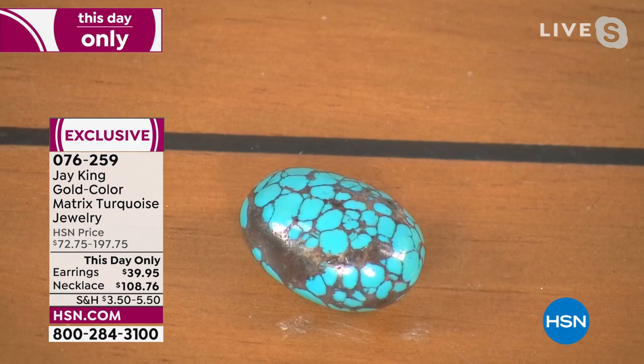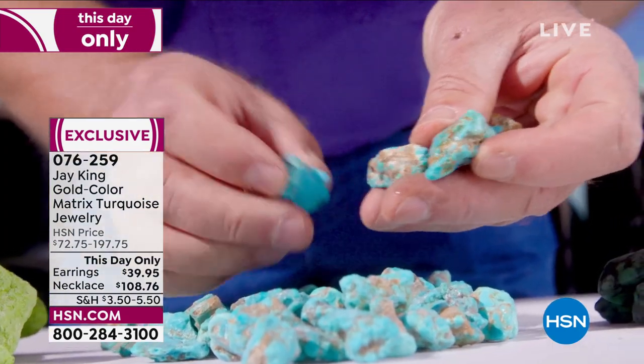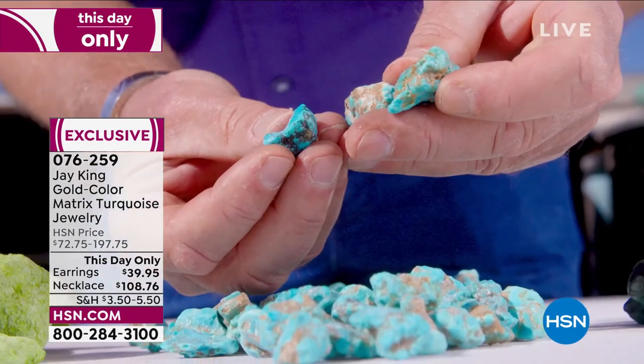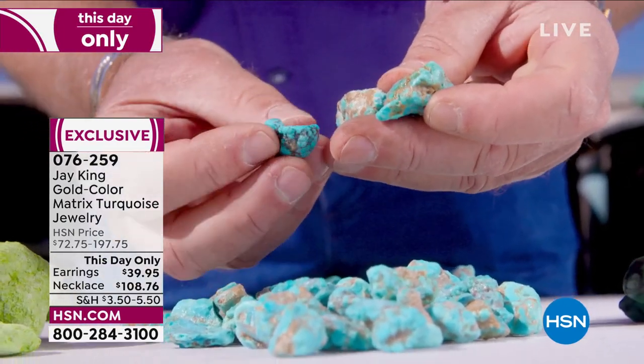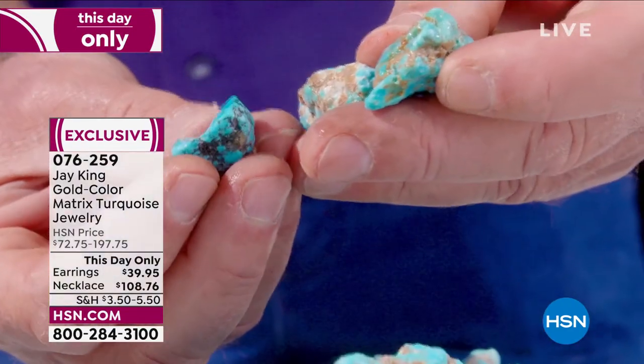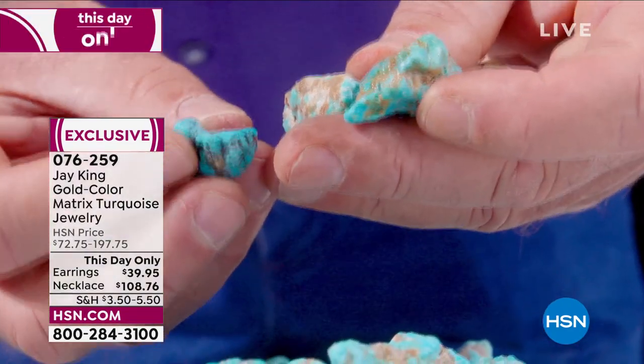Here again, we're known for our turquoises. We collect turquoise from around the world. This is some of the natural rough that you're seeing. You can actually see the gold right there. It hadn't even been polished, but you can see the gold just in the natural rough. That's how it comes out of the ground.